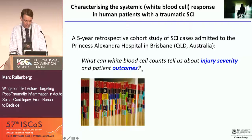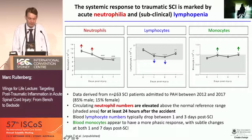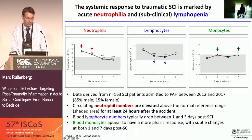Okay. So the data that you are seeing here was derived from a retrospective study in which we looked at 163 patients that were admitted to the Princess Alexandra Hospital between 2012 and 2017, the vast majority of which were male, as we would expect. And you can see that if we look at the circulating neutrophil numbers in these individuals, they are already above the normal reference range, which is indicated in gray here. So they are elevated above normal already on admission to the hospital, and they remain elevated for at least 24 hours following admission before gradually returning to within the normal reference range.